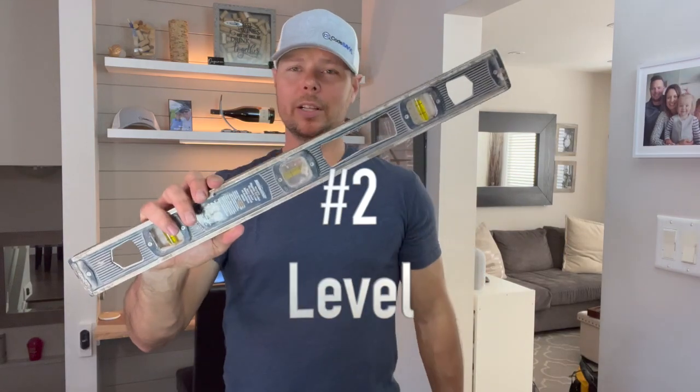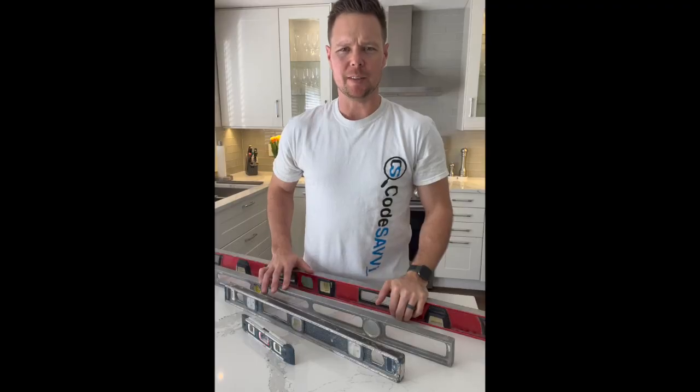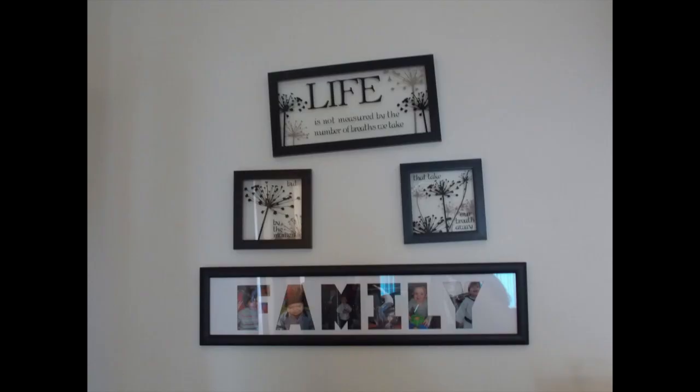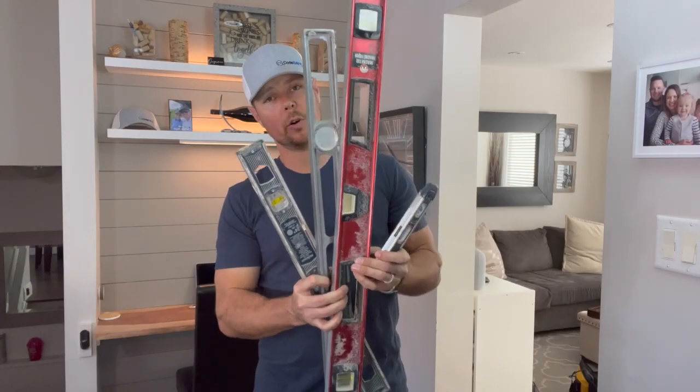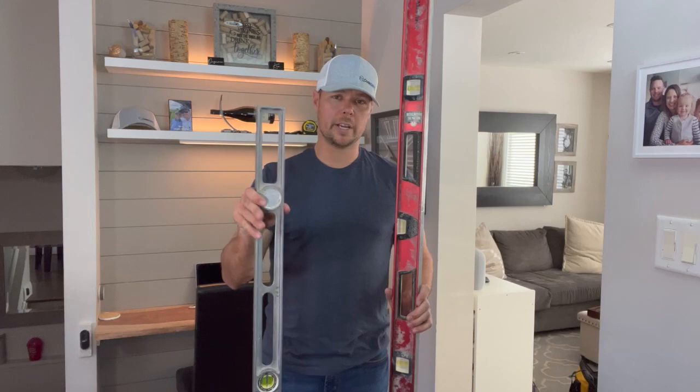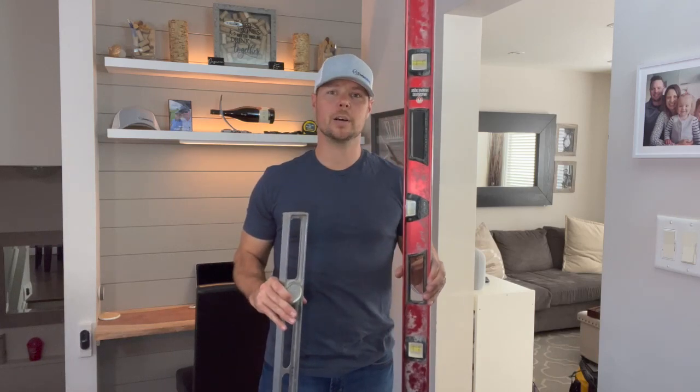Coming in at number 2 on the list is a level. Did you know that a level can become unlevel? Without having some sort of level around the house, your pictures are probably not going to look very good. Now, depending on what you need the level for, there are quite a few different options. A small torpedo level may come in handy if you're just hanging small pictures, or you need to level a TV bracket. There's also a 24-inch level for slightly larger projects, and if you're doing any kind of framing, you may need a 48-inch or a 72-inch level. Either way, whichever level you choose, it's going to come in handy.